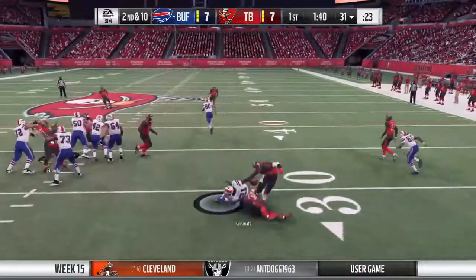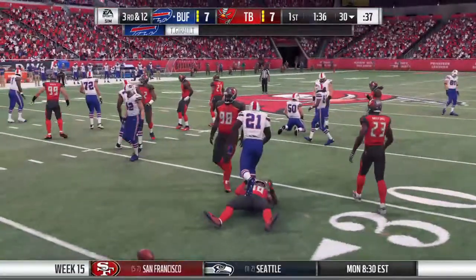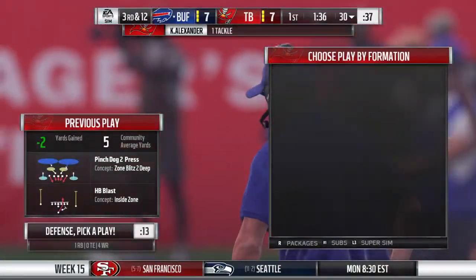And he'll give it here to his running back. And he went backwards. He'll be down at the 30. It's a loss of 2, now third down.